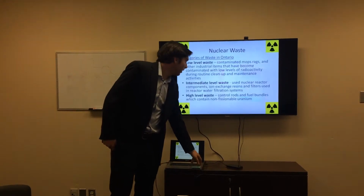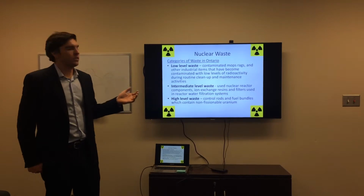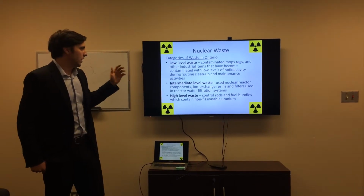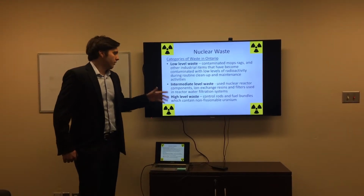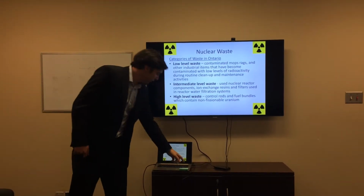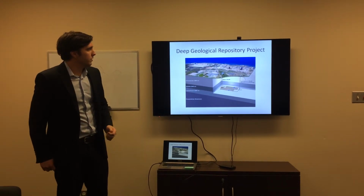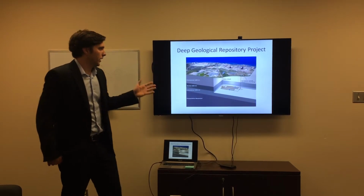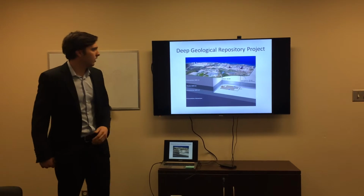the environment. So again, three categories of waste: low-level waste, which can be incinerated at certain low levels of radioactivity; intermediate level waste, parts that are used in the nuclear reactor; and finally high-level waste, which is used fuel. What Ontario plans to do with the overwhelming amount of intermediate and low-level waste is to build a geological repository. They're planning to build this near Lake Huron in the limestone section of bedrock.